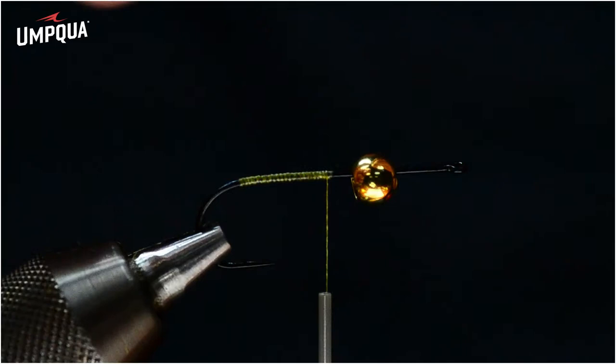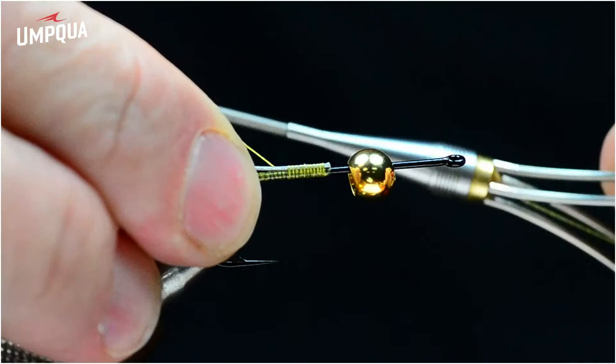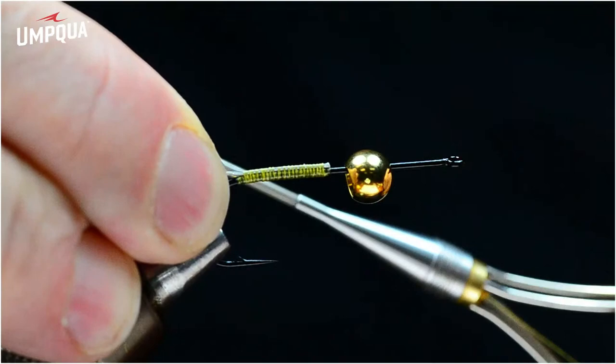And I'll take some Senyo wire and I'm going to take this piece and I'm going to tie it just off center on the far side of the hook, or just off the top toward the far side, and wrap back over it all the way tight to the bend.